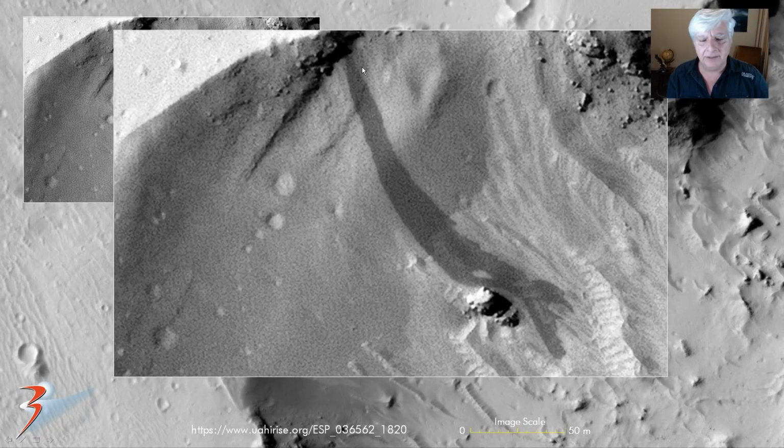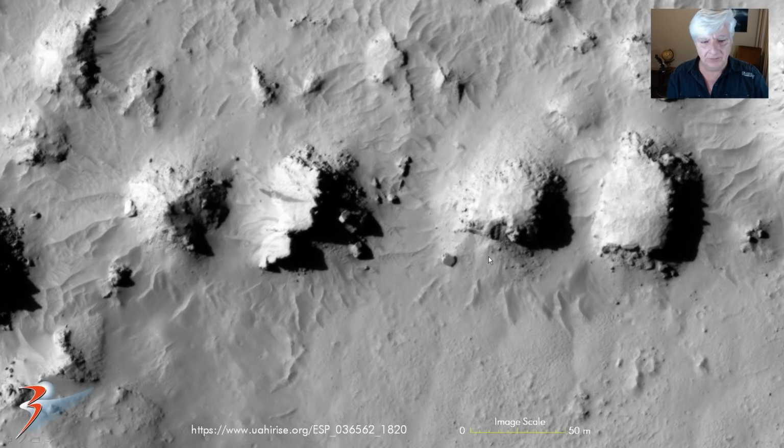Also, it seems to be emanating from this opening there, running down, and then it sort of splits off as it gets to the bottom of this ridge line. Dust or water, that's the question. More strange anomalies in this area, even what looks like an opening there. But I'll only be showing you a select few of these anomalies, otherwise this video will be hours long.